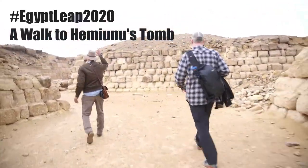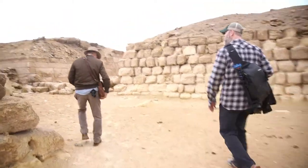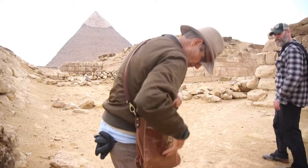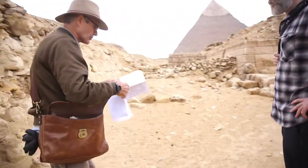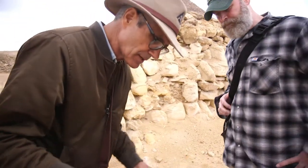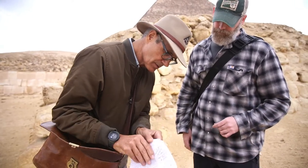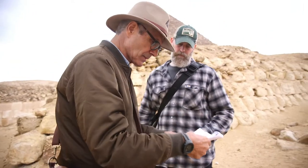It's Expedition Egypt Leap 2020, hashtag Egypt Leap 2020. Will Weyer and I are walking through the tombs on the west side of the Great Pyramid in search of one of the most mysterious of them all, the tomb of Hemiunu, who was the nephew of Khufu and the architect of the Great Pyramid. Some incredible things are to be found in Hemiunu's tomb.